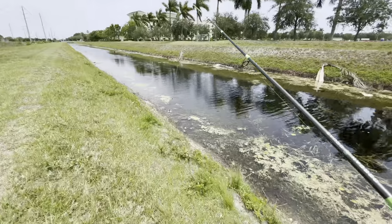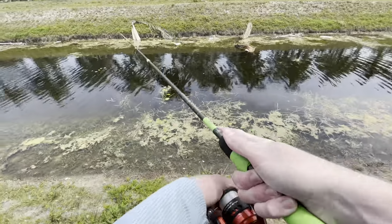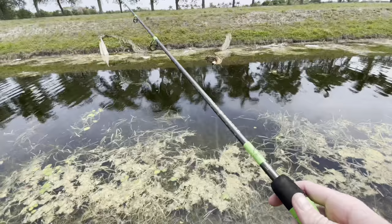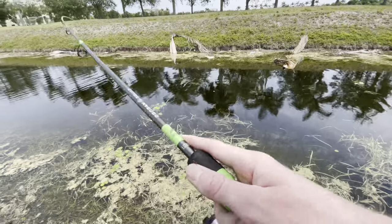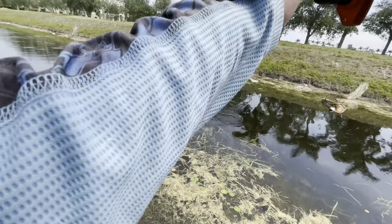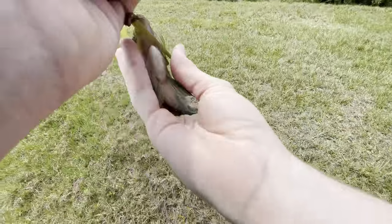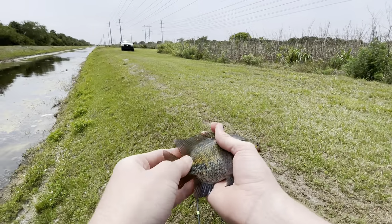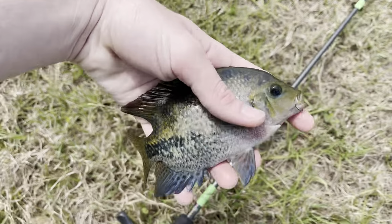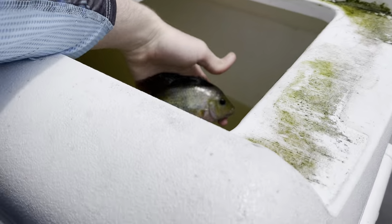Look at that. Oh, I see one. I see two, actually. Oh, I had him. Oh, what is this? Oh my gosh, that's a baby. Yeah, we got one, guys. Let's go. I think that's a baby male, if I'm not mistaken, or it's a female, but that's a little baby. Check this out, guys. Look at that. Little baby Vieja. We're rich, boys. All right, buddy, in you go.